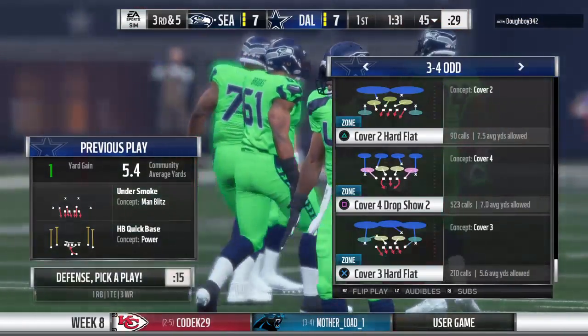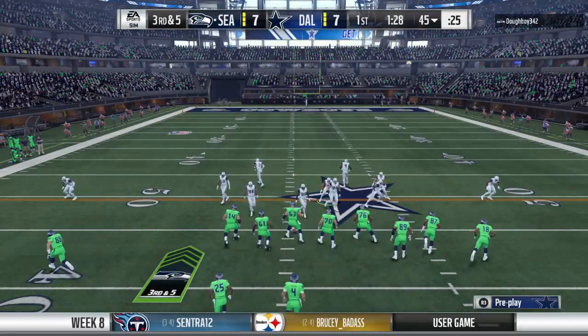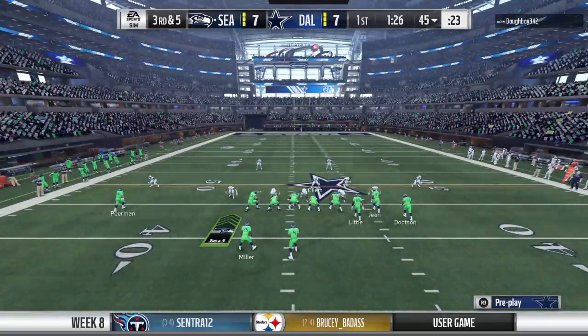You mean or else they'll just sit back, dare you to throw it on every down? Yeah, you get your quarterback hit a lot that way, too. So second down was a run play. Now let's see what they do on third. Here we go now.